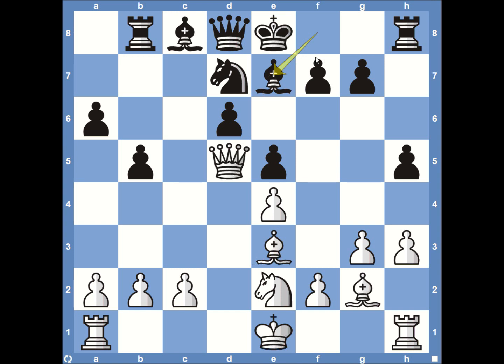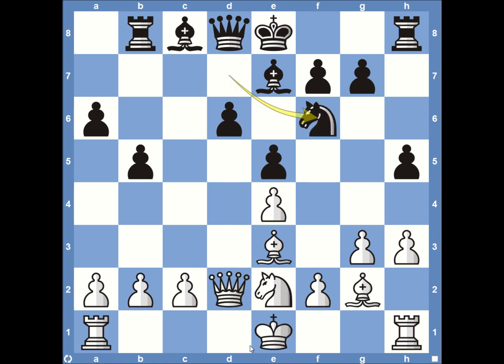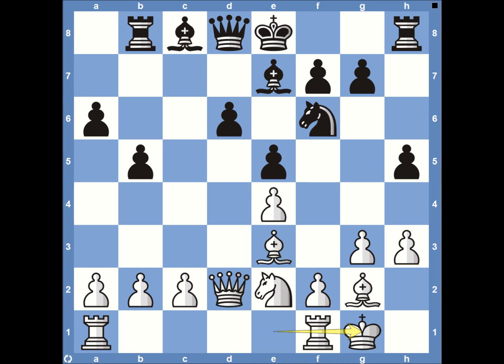Now bishop here to e7. Getting ready to castle on the king side. Queen coming back here to d2. Knight here to f6, attacking this pawn here on e4. And then castling on the king side.